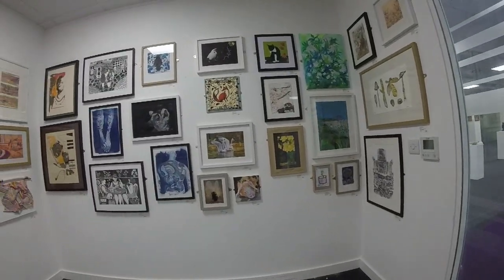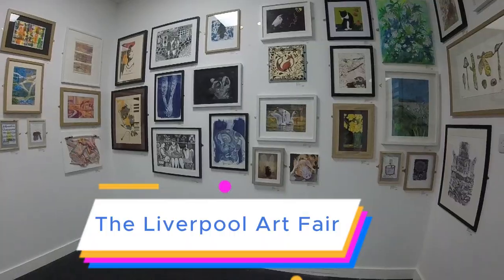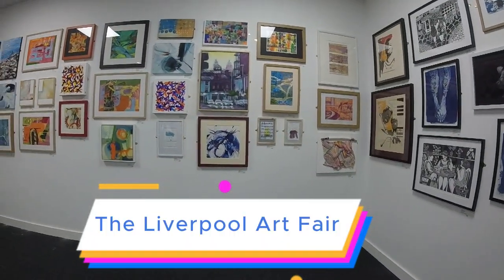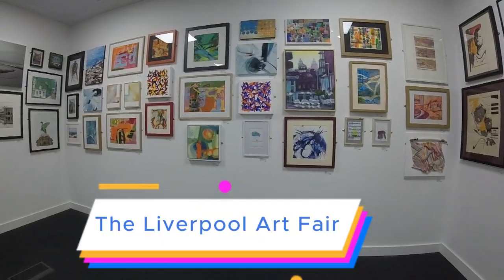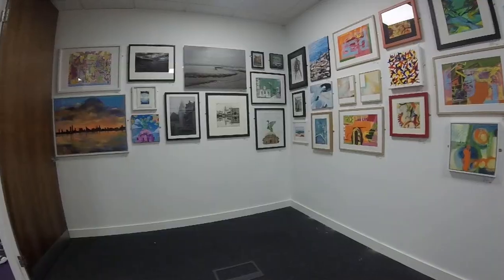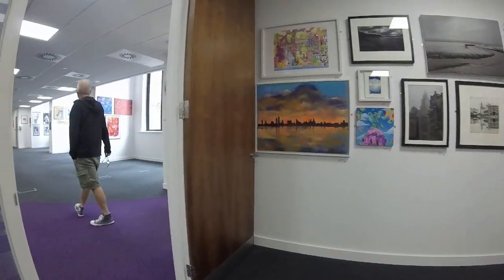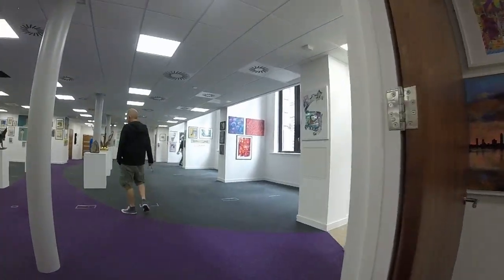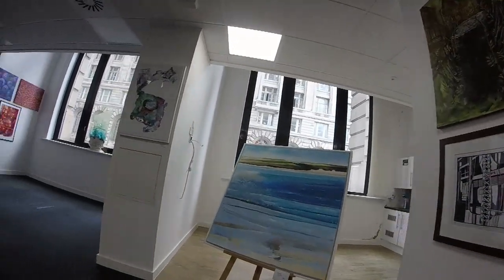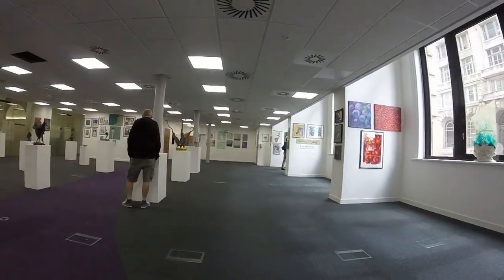Now here we are at the annual Liverpool Art Fair, which this year is taking place inside the Liver Building, right at the Pier Head on the riverfront in Liverpool city centre. I've never been inside this building before, and I actually found the architecture rather disappointing. It's very bland, isn't it? I would have thought from such an iconic building you'd have had a more interesting interior.